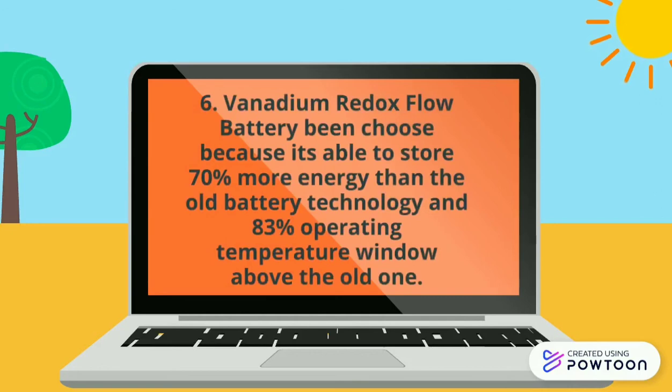Lastly, we chose vanadium redox flow battery because this battery is able to store 17% more energy than the old battery technology and has an electric operating temperature window above the old one.